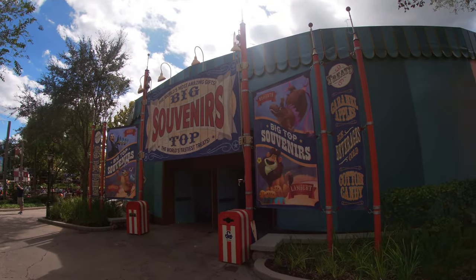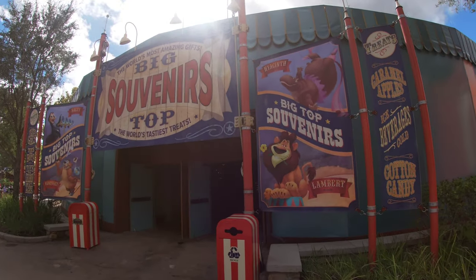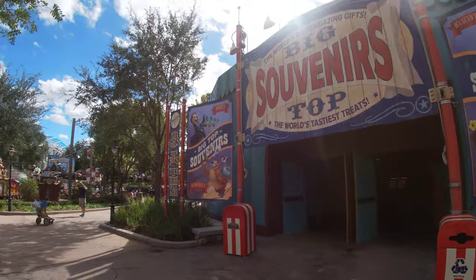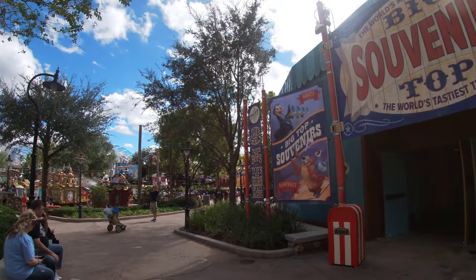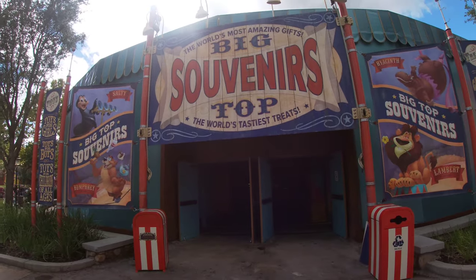And here in the back entrance of Big Top Souvenirs, there's even more character posters. Lambert the Lion, Hyacinth the Hippo, Salty the Seal, and Humphrey the Bear. It's a pretty cool circus.